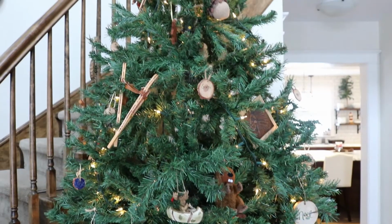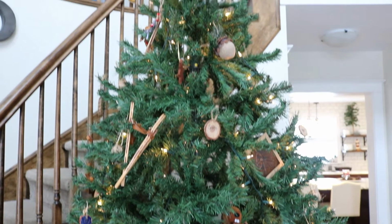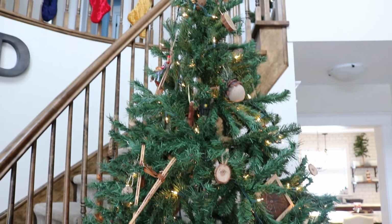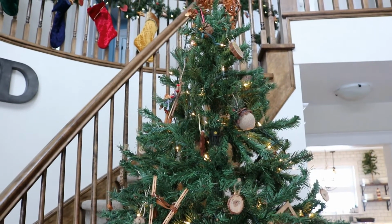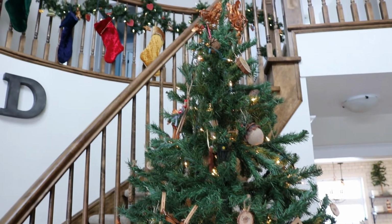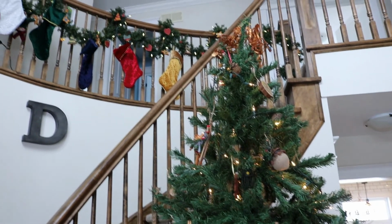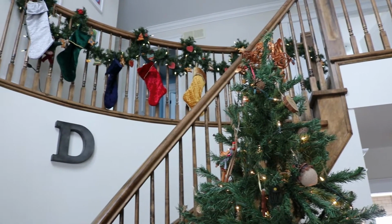In our front entryway, we have kind of a curved old-fashioned staircase, and I know that my staircase is not the latest style. A lot of people are going for the wrought iron look or the more modern glass railings these days. But I chose to do a wooden railing that to me evoked a feeling of the 1800s. I really wanted a historical farmhouse looking entryway, so that's what we did.